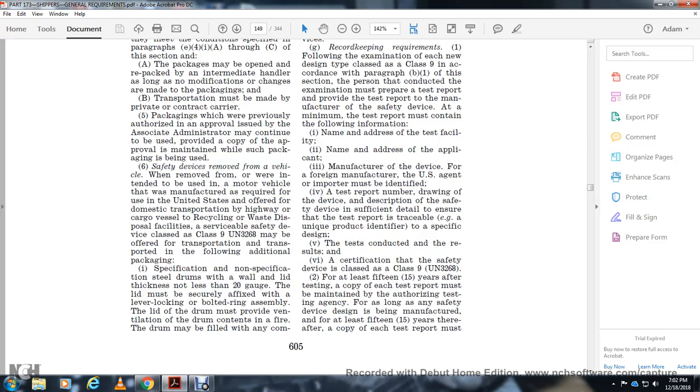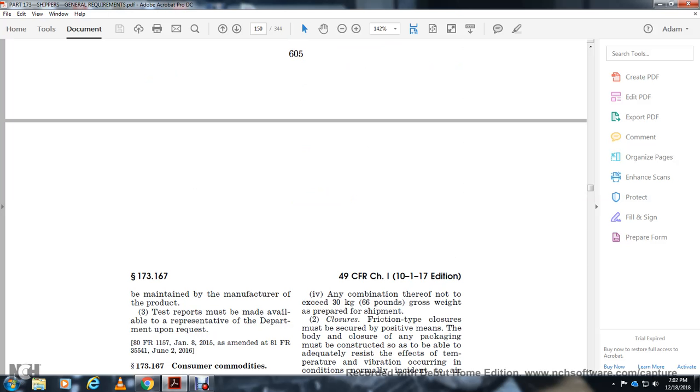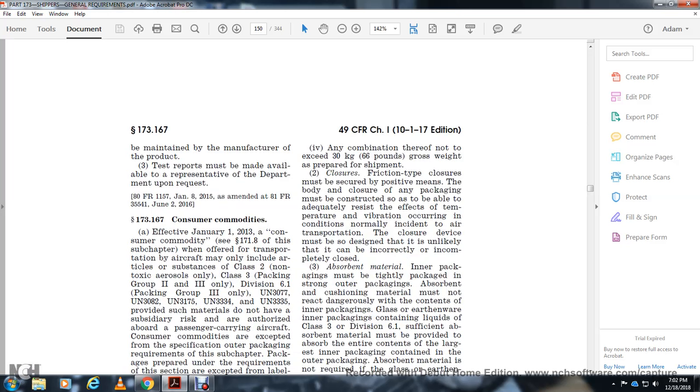Therefore, a copy of each of the test results must be maintained with the manufacturer of the product. Test reports must be made available to a representative of the department upon request.